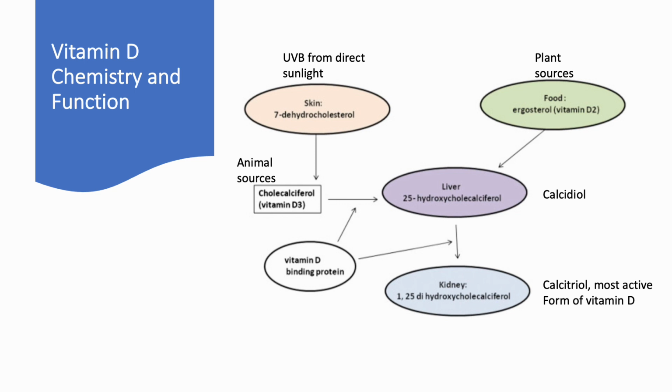Now, once you have this 7-dehydrocholesterol made in the skin, it's going to be converted into something called vitamin D3, or cholecalciferol. If you are getting vitamin D from plant sources, you are going to get ergosterol or vitamin D2. So D3 is from the sun or animal sources, D2 is from plants. There isn't a huge difference between the two. Maybe D3 is a little bit better.